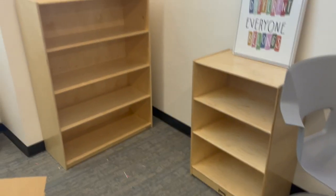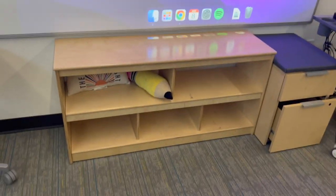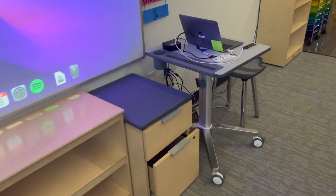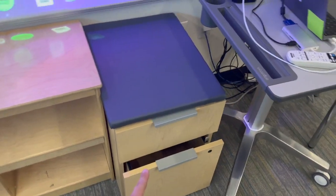Also, because there's furniture here, that means I got rid of most of my boxes. I put two pillows down here. I don't really love it, but I just wanted to see how it would look. I have this thing here. This is also a file cabinet.